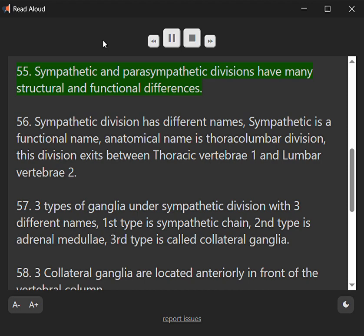55. Sympathetic and parasympathetic divisions have many structural and functional differences. 56. The sympathetic division has different names. Sympathetic is a functional name; the anatomical name is thoracolumbar division. This division exits between thoracic vertebra 1 and lumbar vertebra 2.